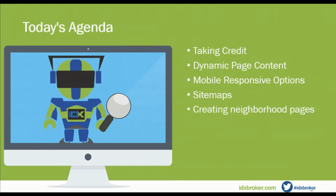And then we're going to go over, just really quickly, creating neighborhood pages, because content is always king. It has been for quite a while. It will continue to be so. And neighborhood pages give you that unique content that shows off your special niche that you might have, and it gives a little bit of a boost there.